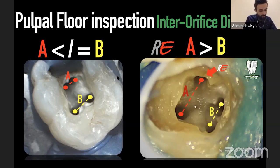Someone is asking about the microscope. This case has been done. I'm using two microscopes in different practices. The one I was imaging in this case was a Labomet.